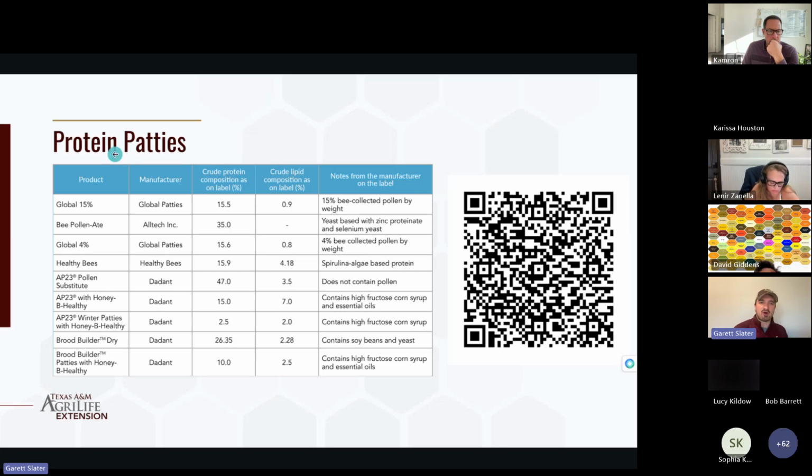And so they made a list of all the different protein patties. They talk about the product name. So when you go into Dadant or Mann Lake or Healthy Bees or Global Patties, all these different companies, you kind of know the company name, the manufacturer, and the crude protein content. So remember, look for something that's at least 20% if possible.